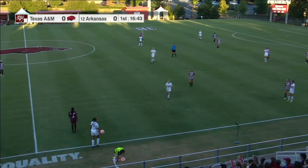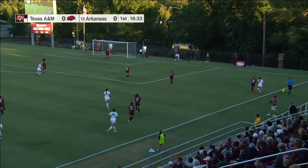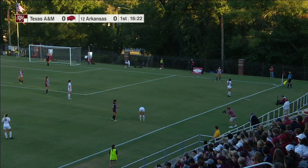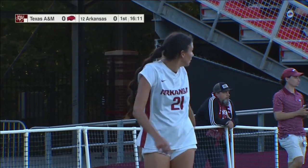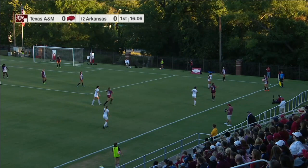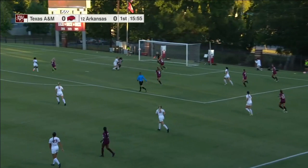But one thing to note that I don't think we touched on is the subs that came in up front for Texas A&M. So number 25, Jai Smith, number 5, McDonald. I think those are players that can really challenge the Arkansas back line with their speed, their athleticism, their combination play. But it's just a matter of relieving that initial pressure. A&M digging just a little bit deeper in their bench now. Becerra comes off. Georgia Lab comes on. Ball whipped across. Header lifted over the bar.